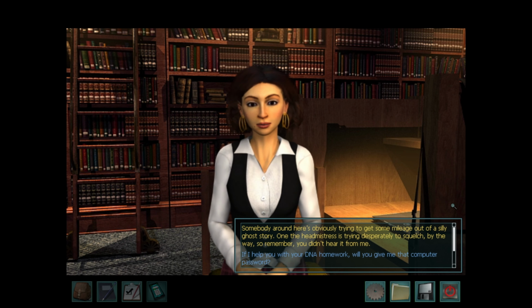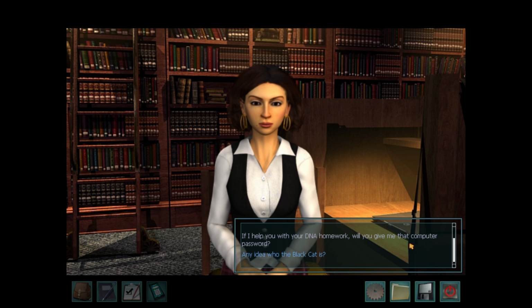Somebody around here is obviously trying to get some mileage out of a silly ghost story. One the headmistress is trying desperately to squelch, by the way. So remember, you didn't hear it from me. Oh, sure, I didn't, sure. But yeah, a ghost? Really a ghost? And besides, black cats have notoriously been known to be symbols of bad luck, so it's like, okay. This black cat is bad luck. Yeah, everybody's gonna assume that anyways.